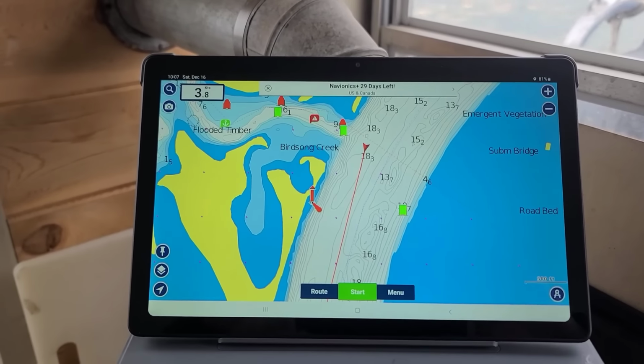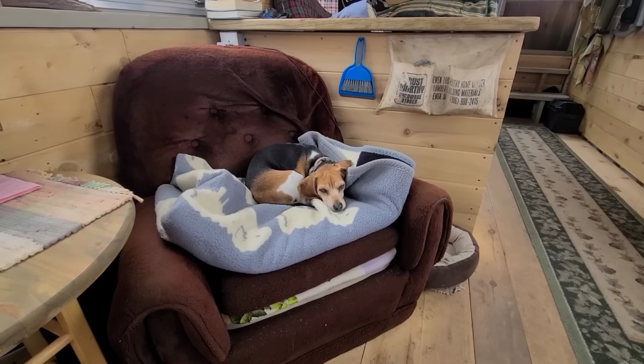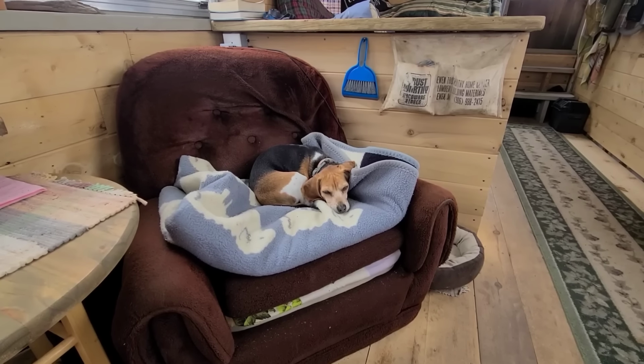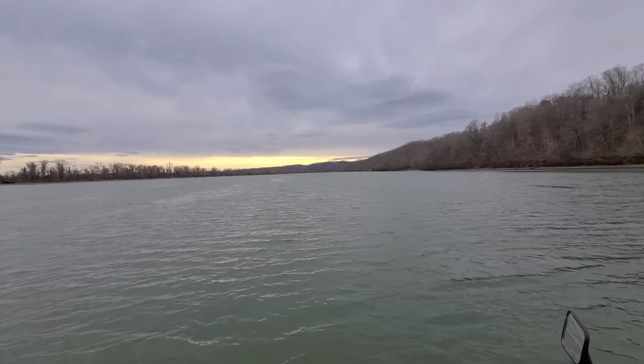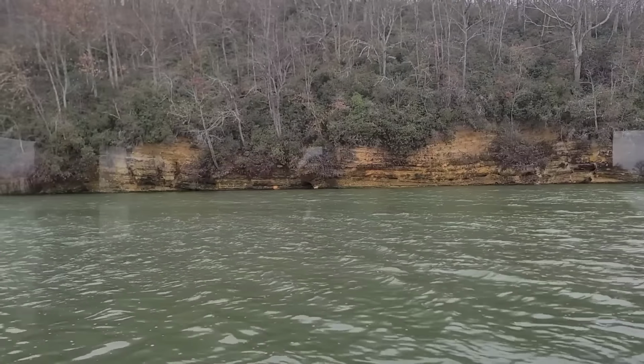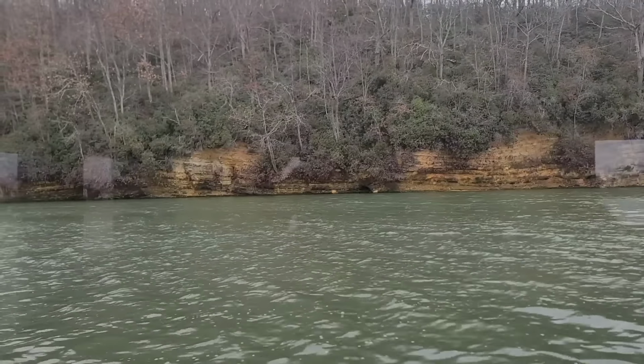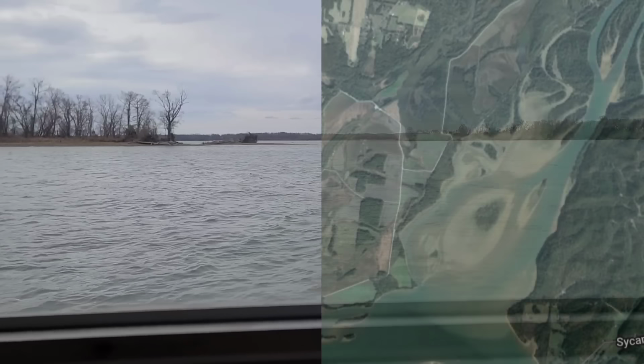And now we're back out on the river. Piece of cake. Wow, this is a really pretty rock formation on the side of the river here. We're going past the mouth of the Duck River here.